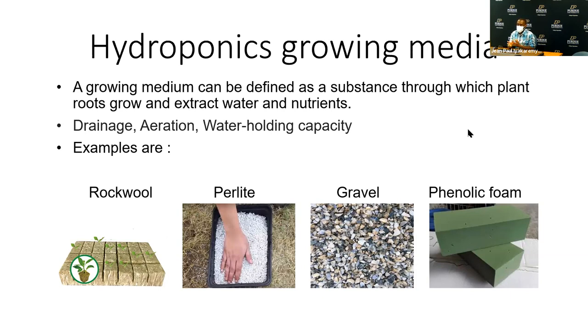First of all, let's see what a growing medium means. It's any substance through which plant roots grow and extract water and nutrients. We have seen before that naturally roots absorb nutrients and water from the soil. So now that technology is advancing, there are other options that can replace soil and still help plants grow properly.